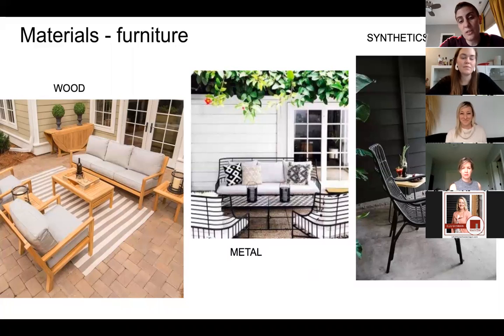Recycled materials are thankfully becoming more available due to demand, but they are harder to find. Pretty much every major retailer has at least a couple items made of recycled materials, but it may be more of a hunt to find the ones you love.